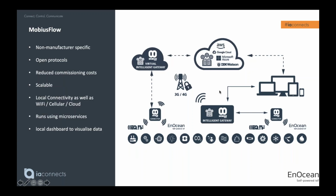So now on to the MobiusFlow software. So this is IAconnects' own piece of software that we've developed over a number of years. It's something that we've been using as an organisation for well over 10 years now, and 5 or 6 years ago we decided that it was something that was actually a commercially viable product, so we just needed to add some extra features in there, which I'll go through in a couple of moments. So just as an overview, MobiusFlow allows multiple non-manufacturer specific open protocols all to feed into one solution, also with the option to send data to one or many third-party applications or BMS.